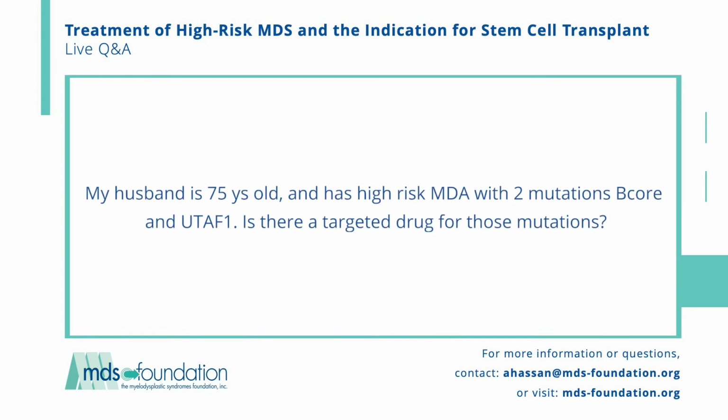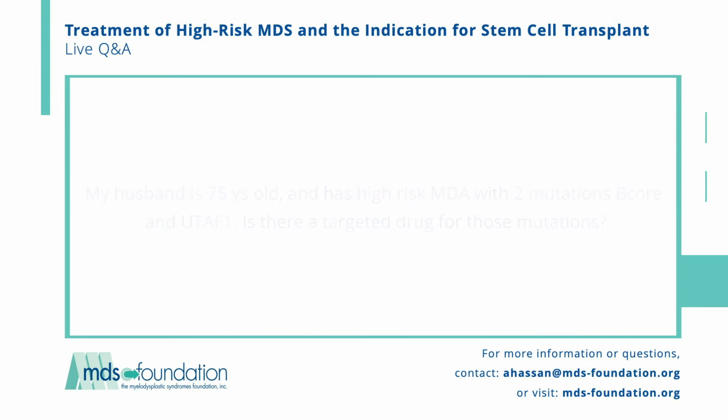No, unfortunately, there are no targeted therapies for those 2 mutations, but there are lots of other clinical trial options for mutations that don't have a particular pharmacologic target.